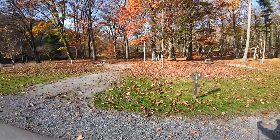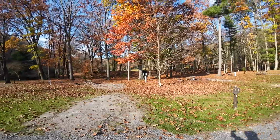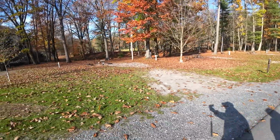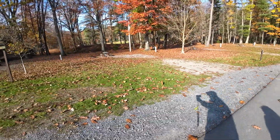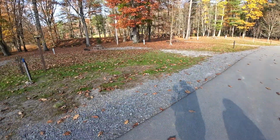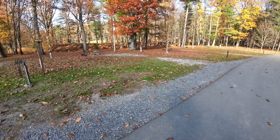Then 7 isn't too bad. You have that branch there to deal with, going to scratch up the side of your camper. Not a bad site though. A little bit on a slant going back, so if you have a real long camper, your front end's going to be very close to the ground.